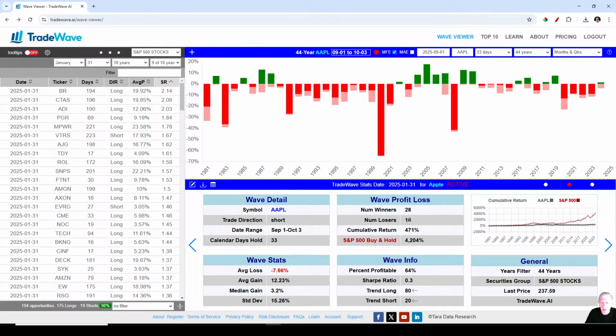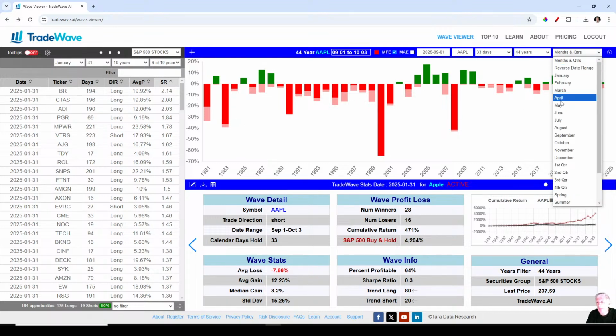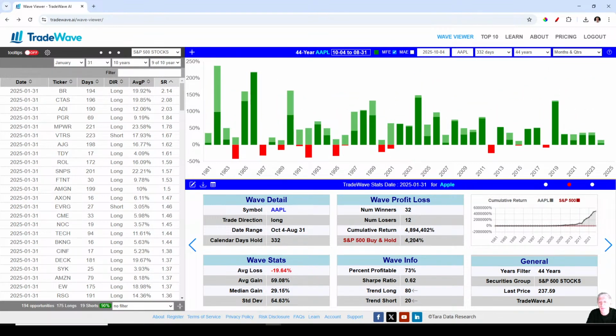What if you wanted to see how this cumulative return would perform if you held Apple only the rest of the year except the part we just selected, except this date range? You click over here and click on reverse date range. Suddenly you went to 4.89 million% if you just knew not to hold Apple in September or a little more than September. You can do this with any stock and analyze them and try to decide, even for long-term buy and hold, how to deal with it.